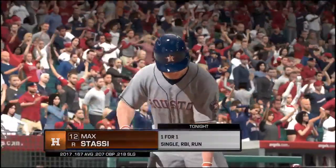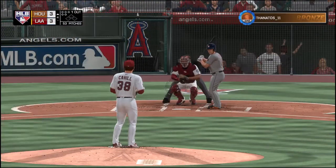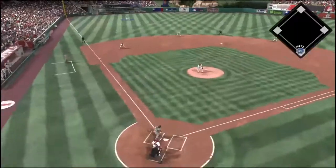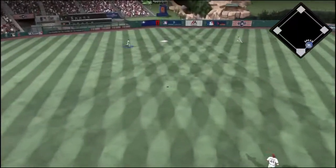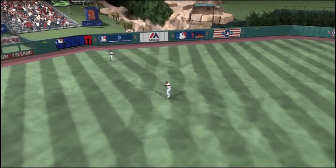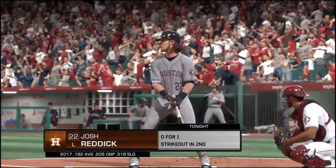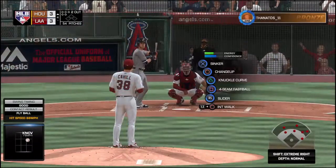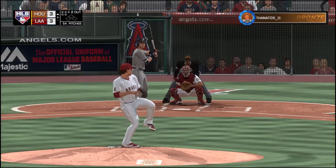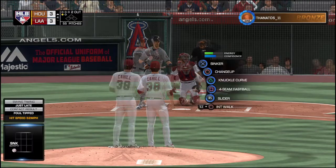So striding forward now, Max Stassi. He came through with an RBI single in his last at-bat. Swung on and lifted in the air to left center. Lagares on the run. Makes the play, and there are 2 gone now. Stepping in is Josh Reddick. He's 0 for 1 thus far. Josh Reddick. Infield in the overshift here. Now the pitch. Sends that one out of play for strike one.